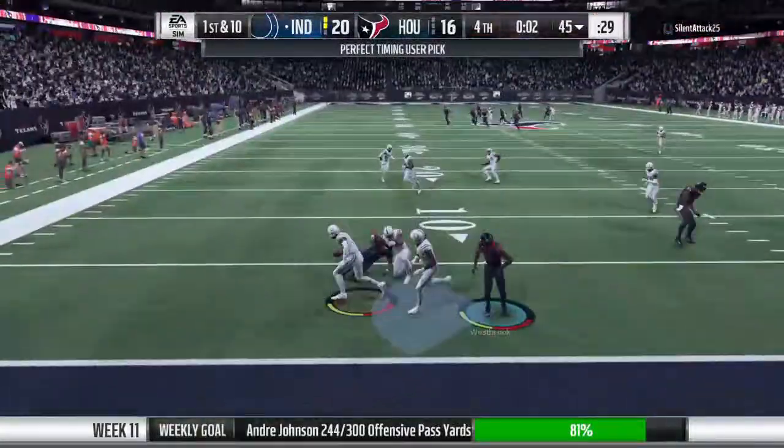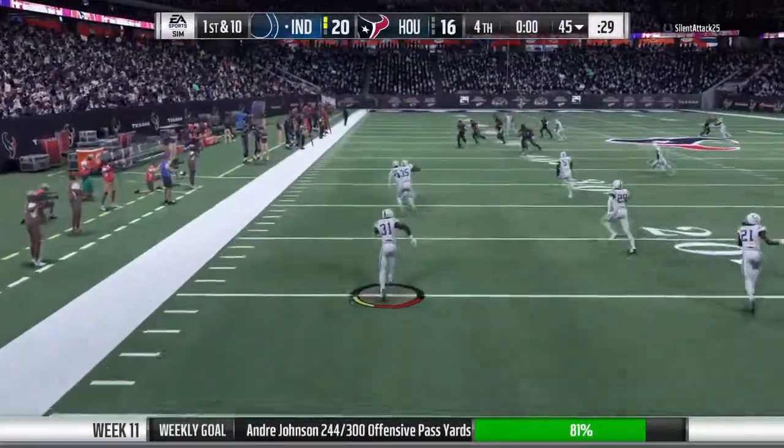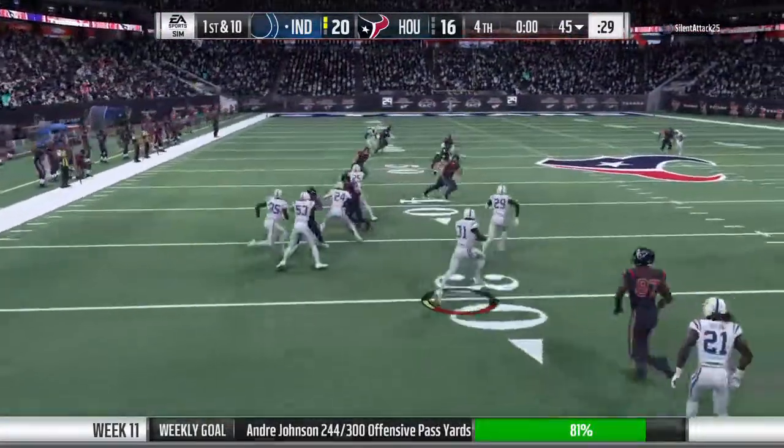And, oh, a crusher there as it's intercepted. Picked off inside the 5.